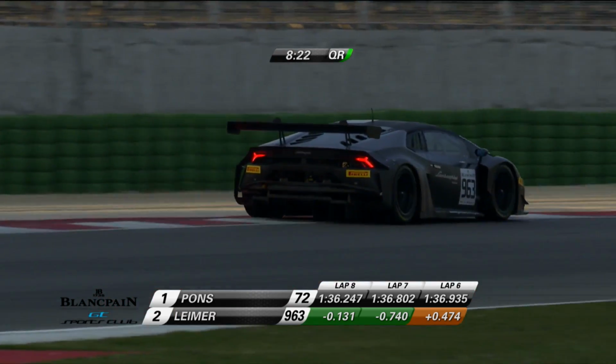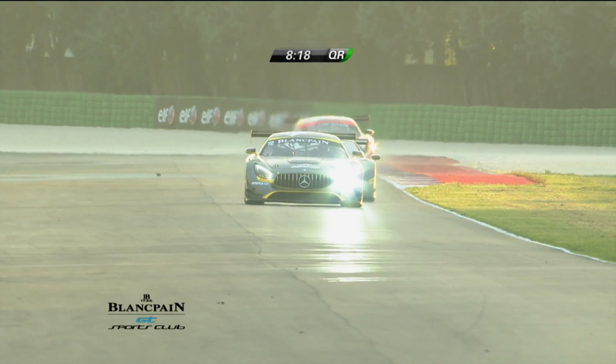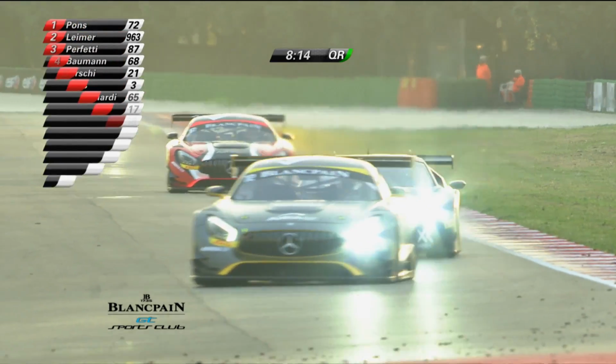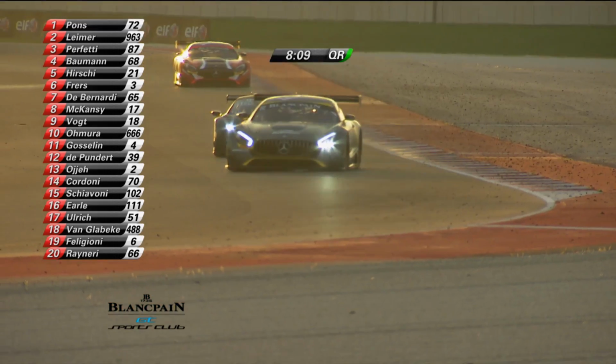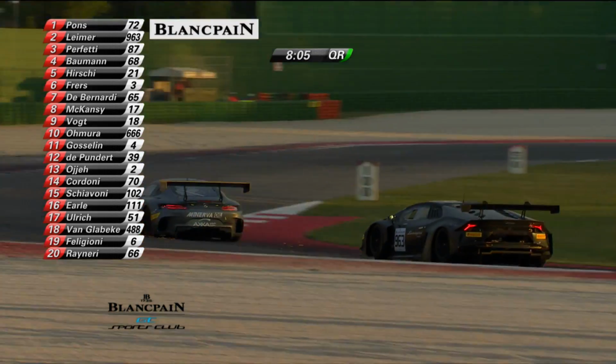Oh, a little bit of a twitch there from Cedric Lima. In the background, you can see Daniel Perfetti hanging on in there, but not close enough to make a move. If there's going to be a move coming, it's coming from the Lamborghini racer, Cedric Lima in number 63, entered by Auto Vitesse. He's really, really making Pons work.